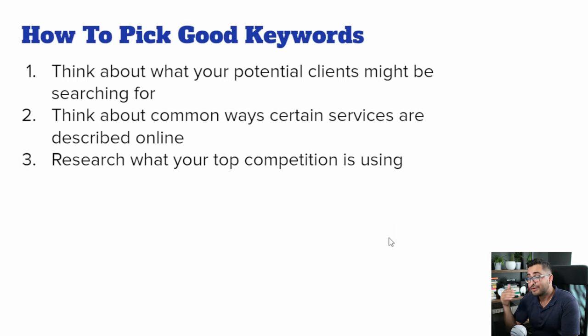The third and easiest thing you can do that's probably the most telling is to research what your top competition is using. So a couple slides ago, I showed you the search results page for email copy in the pro marketplace. All those gigs on the top couple lines, those are probably great examples of gigs that are doing a great job when it comes to keywords. So take a look at them, see if you can find any themes or trends across the gigs, keywords that they're all using in common, and try to incorporate them into your own gigs.